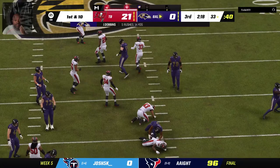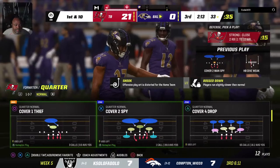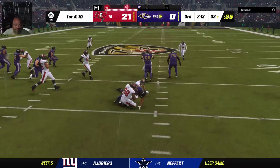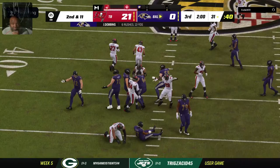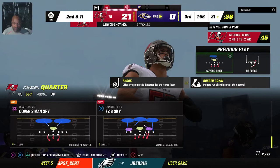Well, they're hoping that the second half is better for him than the first half. They've got to find a way to get him going. He's a big part of their offense. So they'll come up first and 10 now from the 33. Another run here with Dobbins, and he is met in his tracks behind the line of scrimmage. He'll lose a yard there, and it's second and 11.